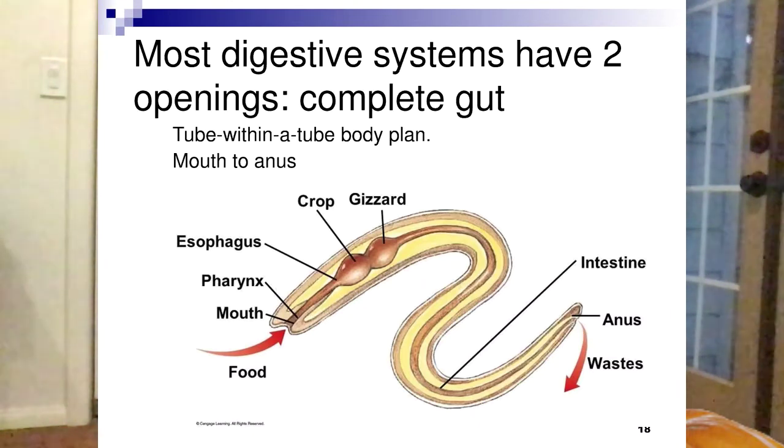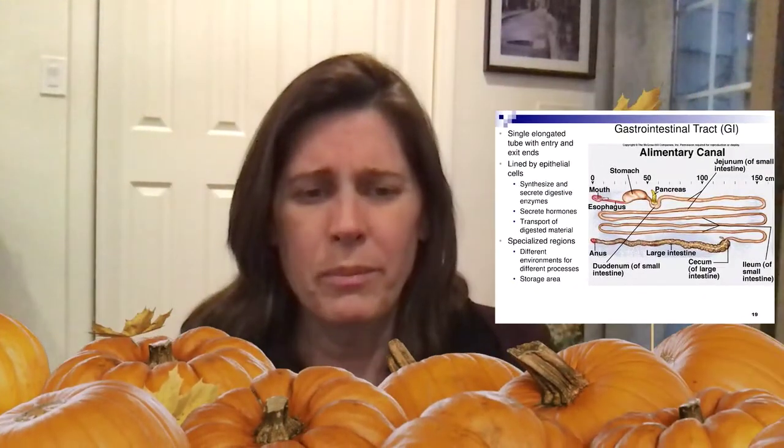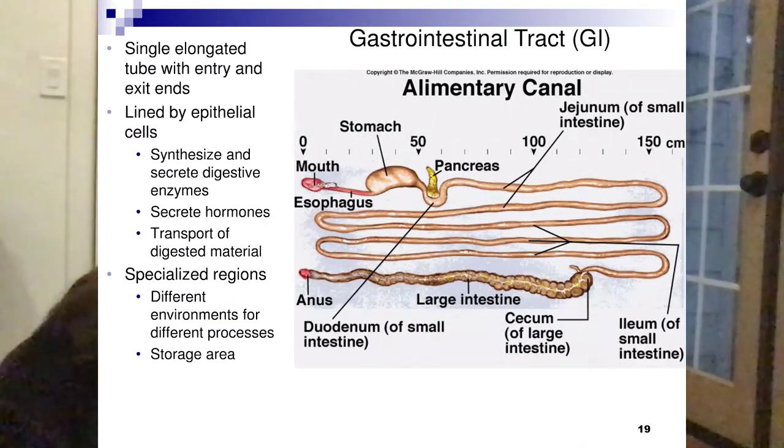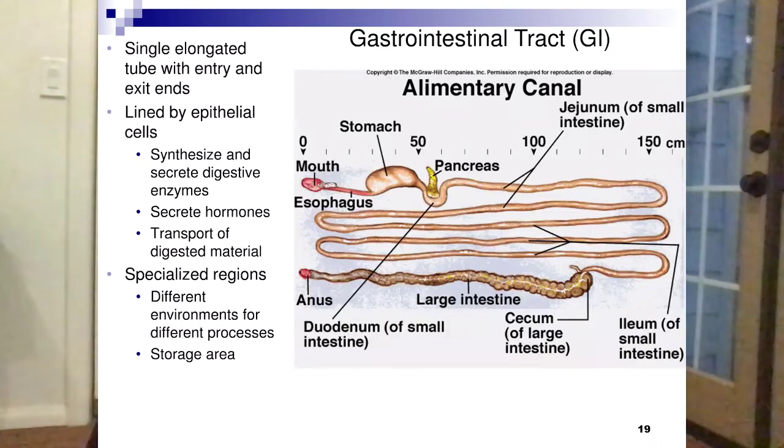Okay. And so this is kind of a tube within a tube body plan. What you're seeing here is an earthworm, one of the annelids. And here we see this complete gut start to form. And you're already starting to see that along the tube there are specialized regions that can process the food in a little different way. Okay. Here's a kind of elongated view of a more complex digestive system, just to show the tubular structure.